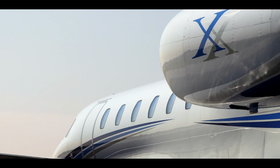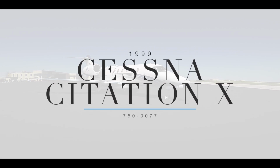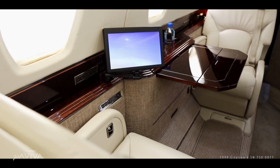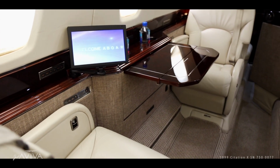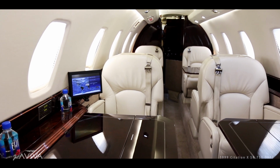jetAVIVA is proud to bring to market this remarkable 1999 Citation X. This incredible aircraft comes equipped with the NZ FMS 6.1 software upgrade, WAAS LPV, an ATG 5000 Gogo Wi-Fi package with talk and text. It also had new paint and interior in 2014.